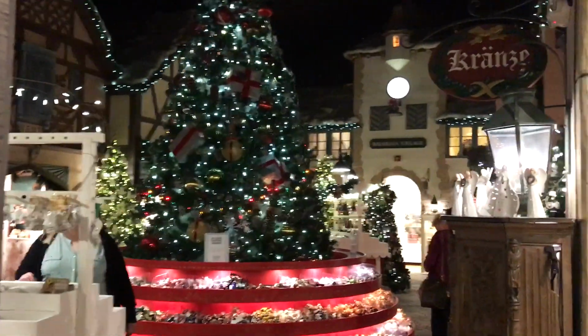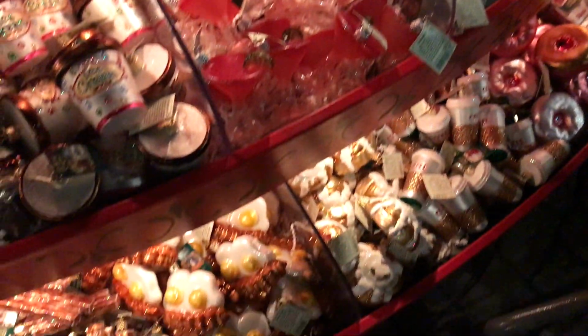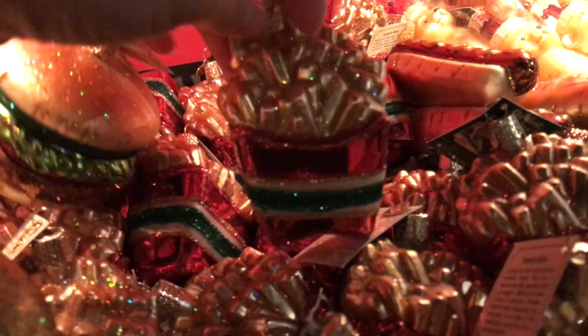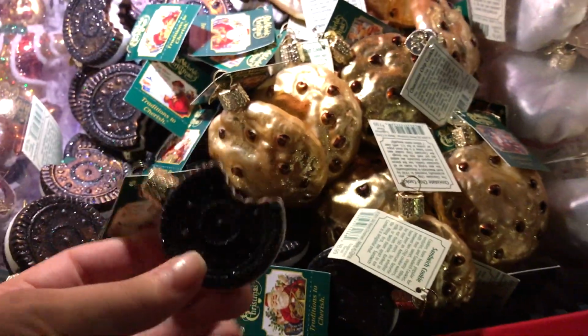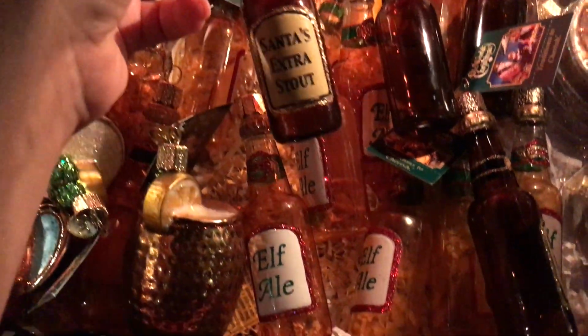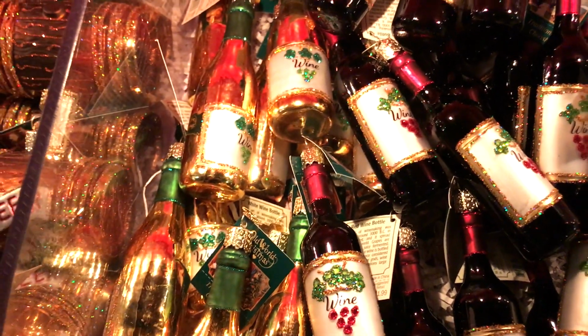Center of the main room is a collection of the coolest glass ornaments. They have everything in here, from fruit and cupcakes, eggs and bacon ornaments. Hamburgers, fries. I saw a KitchenAid mixer, chef hats, an Oreo cookie. A bottle of elf ale. White and red wine bottles. And I think this is a steak.